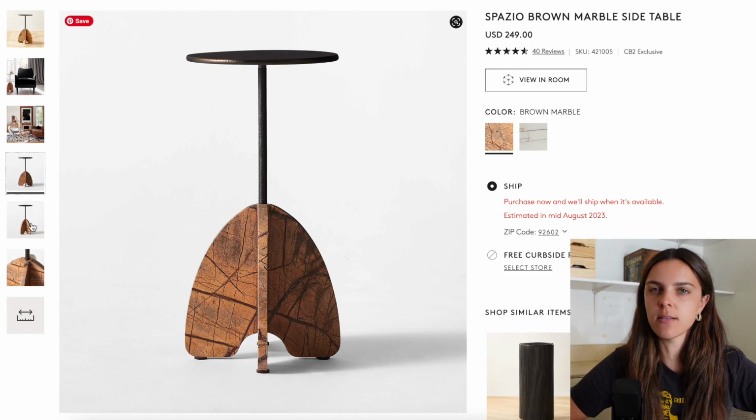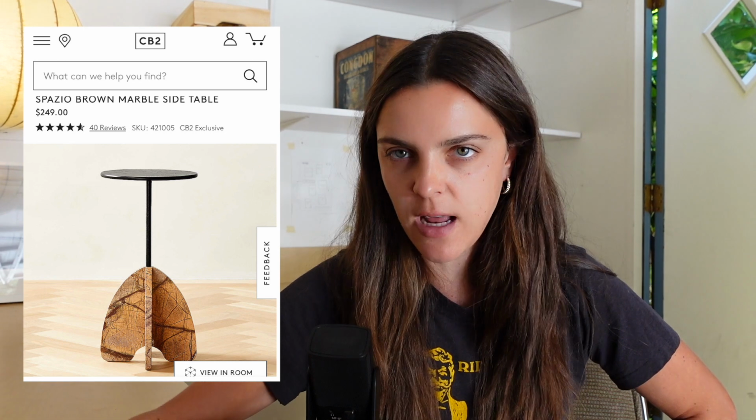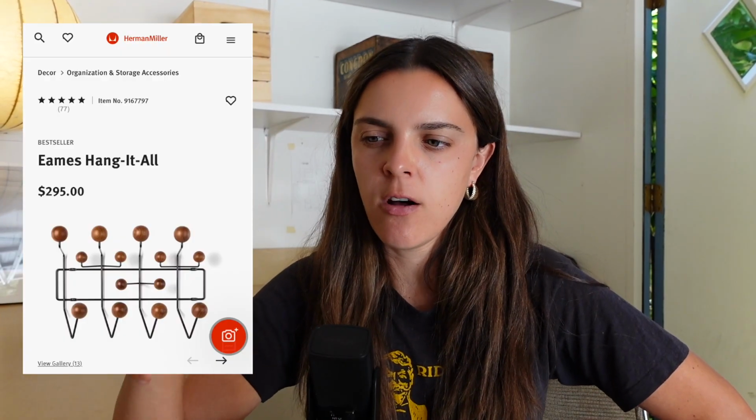I do like a small little table, like a little cocktail table. For $250, you could find something cooler. Even on the CB2 website, I feel like there's cooler things than this. It's not bad though. The Eames Hang It All hook.